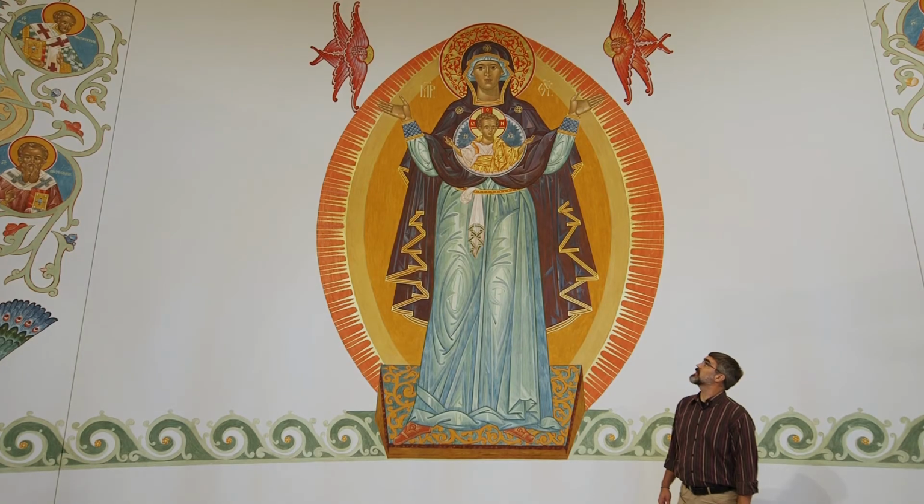This image is a beautiful image. Her hands are spread in prayer in the orans position that you see the priests use. So she's praying for her people, but she's also inviting us into relationship to Jesus who's within her.